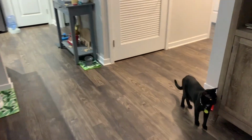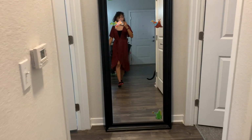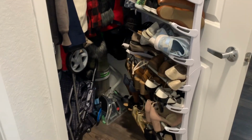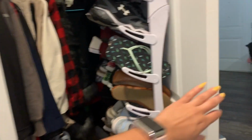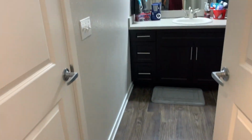Then moving on, our little hallway with the giant mirror. Perfect selfie mirror. Got birthday stickers on there. And our coat closet, now with coats, our wet bag, our shoe rack, and some storage up top. We got the water heater in that one, so that one's not important.